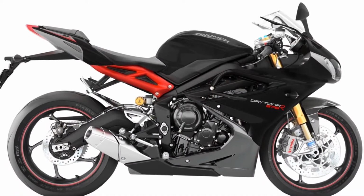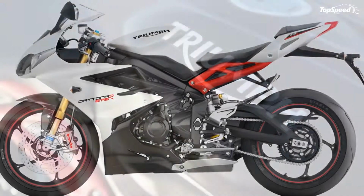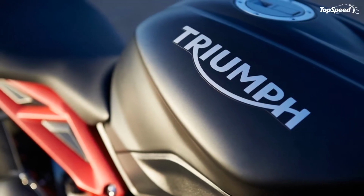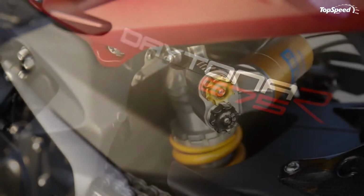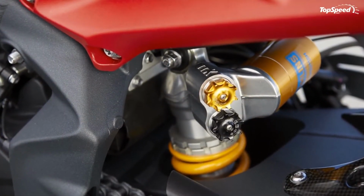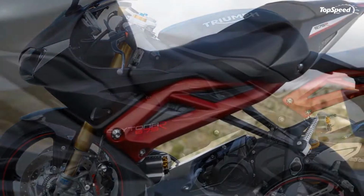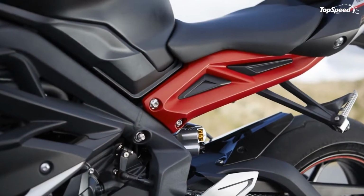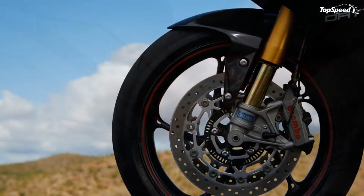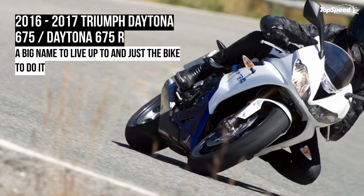Triumph's tiny, inline triple is the real star of the show, and folks, don't be fooled by the size of the package, this mill punches way above its weight. This liquid-cooled lump runs with dual overhead cams to time the 12-valve head, and a fairly hot 13.1:1 compression ratio. The 76 mm bore and 49.6 mm stroke is decidedly over square, and as is always the case with short-stroke motors, horsepower is high while torque falls off a bit.